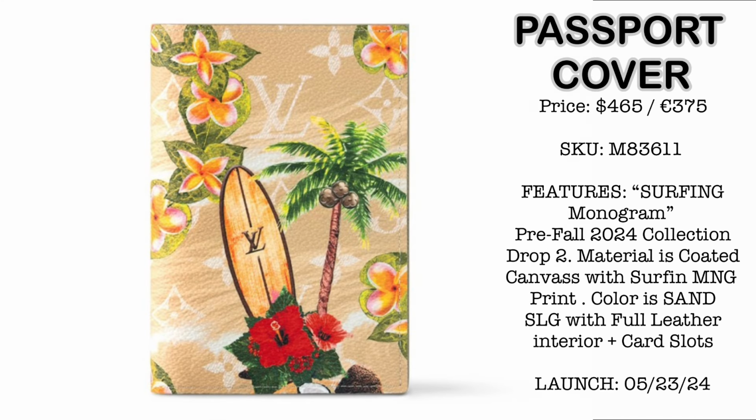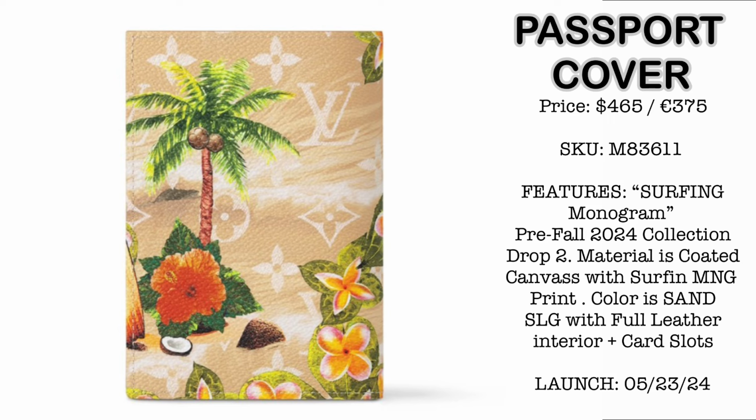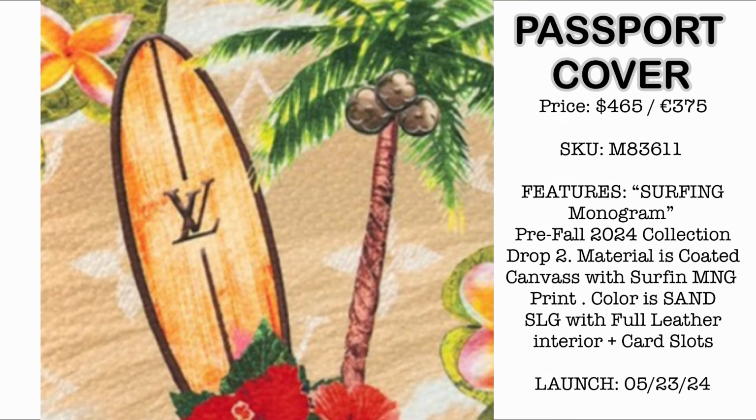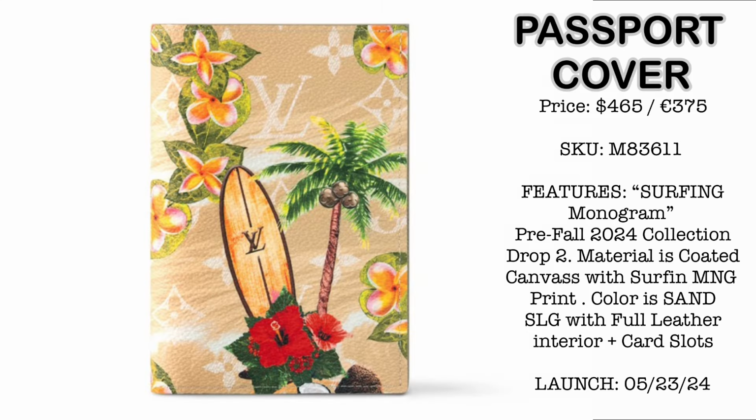And then we have the Passport cover. Price is 465 USD or 375 euro. We have the SKU here. So we have a close-up here, guys, of what the Surfing Monogram looks like. It comes with a full leather interior. So this is how it looks. It looks like it's painted on the very beautiful monogram canvas.